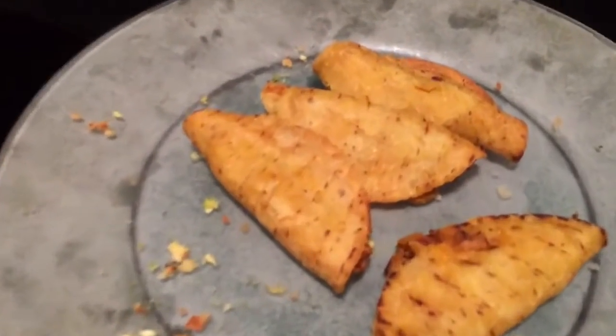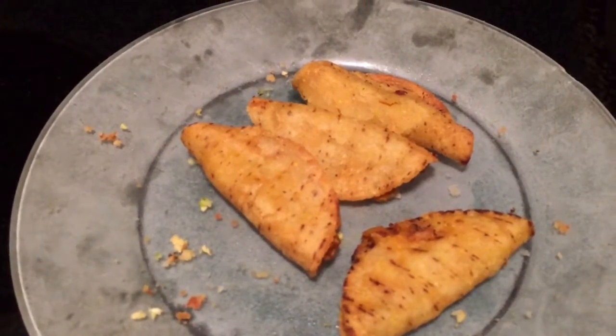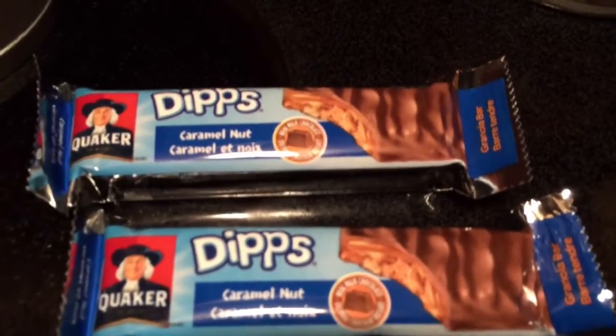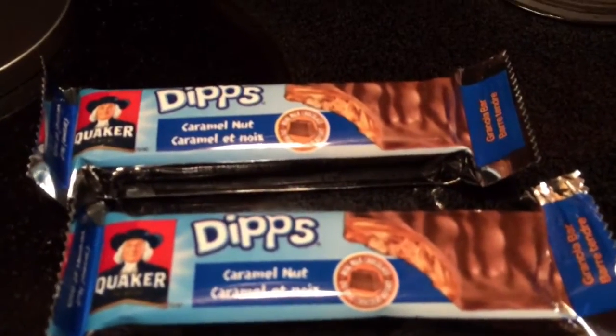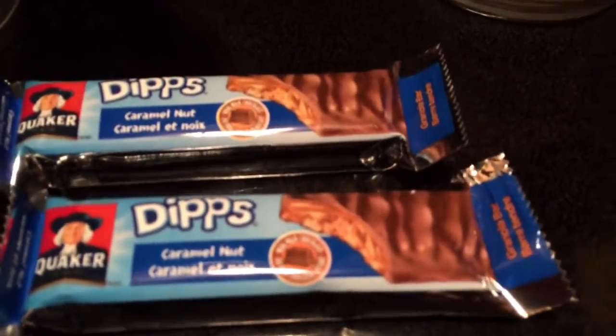So I ended up having 4 of these little taco shell things. Enjoy them. Great little treat. Went and played hockey, came home, and had 2 of these little dip bars. So not the best day in terms of nutrition quality. Still a slight deficit, but not the best choices today. All in all, it is what it is. Gonna get back to normal tomorrow.